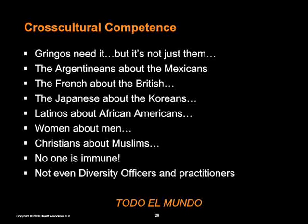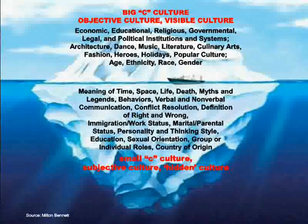And if you go to the next slide, you'll see a metaphor, an image that is pretty familiar in terms of the iceberg model. This one by Dr. Milton Bennett is a little bit deeper in that when we look at a culture, he talks about big C culture, which is the objective culture, it's visible cultures, the things that you can see. And usually when we see the iceberg model, we talk about race or ethnicity and gender and age, which is here. But here it's about anything that we can see about a culture, whether it's the architecture, the musical traditions, the government institutions. And then below the waterline is those things that are more hidden, like education, sexual orientation, things that, again, we're familiar with when we talk about the iceberg model.